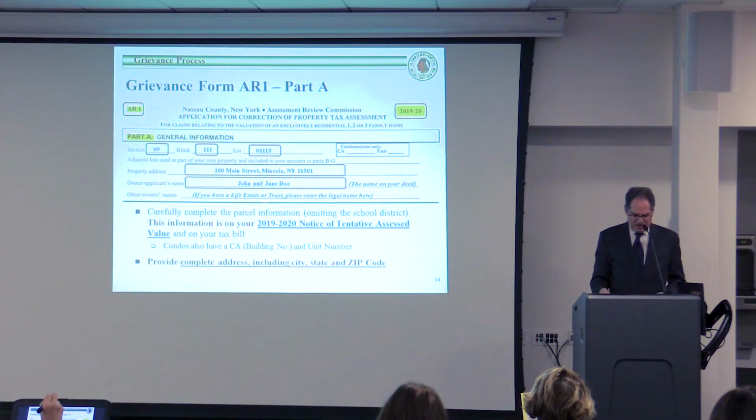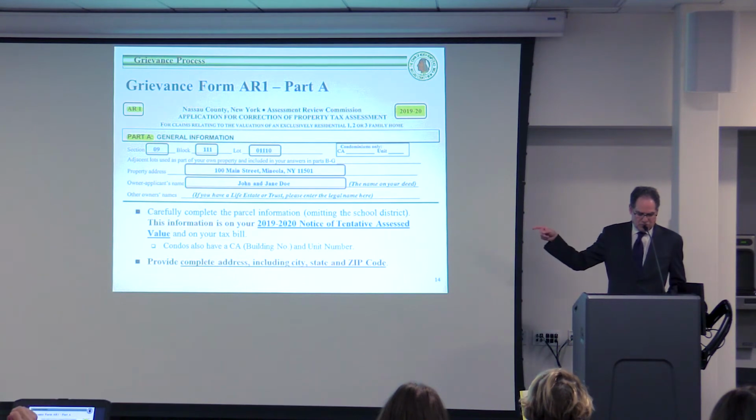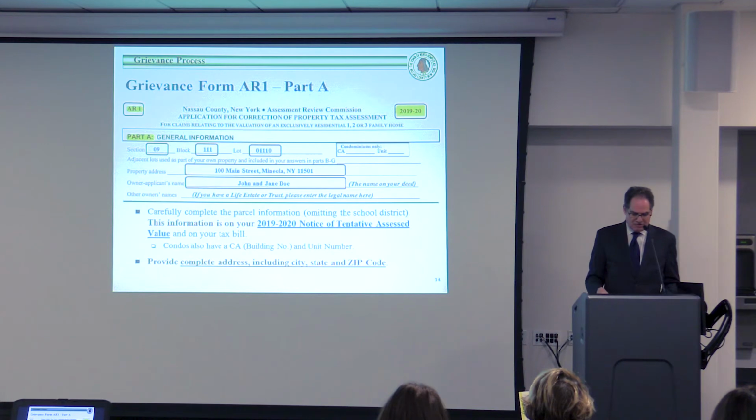So the owner applicant's name is the name on the deed. So if the property is owned jointly by a husband and wife, you put both names. If it's owned by one, you put one name. If the property is in a trust or a life estate or an LLC, a corporation, then you would put that on the next line where it says other owners' names. So you put that information on the next line, but you do have to fill in all of Part A. So that's mandatory.